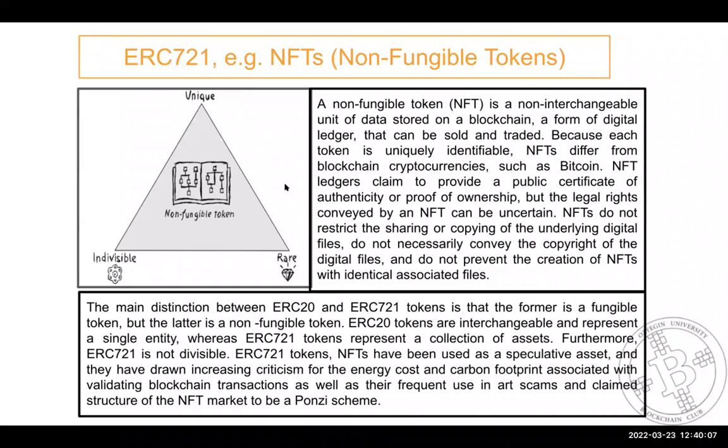So if we go into a little bit more detail, NFTs are unique. They are indivisible. It's not like you can divide it into pieces. And it's also rare because they are unique, right? Because they are unique, you cannot really interchange it with another one. It doesn't really have a value compared to another NFT. Of course, you can price NFTs. You can say, hey, this NFT is 3 Ethereum, right? You can price it. The community can put a value on the NFT. But that doesn't mean it is interchangeable. It has a price, but you cannot really exchange it for another token.